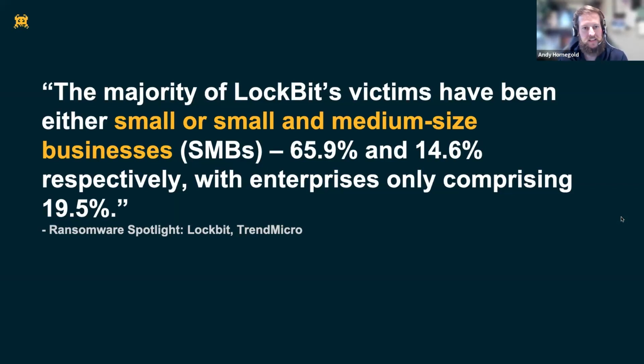LockBit is the most impactful ransomware gang out there at the moment, or the most prolific, and they're hitting small and medium-sized businesses 65.9% of the time and 14.6% of the time, respectively. So that's quite a big shift over the last year towards that SMB market. So it isn't just a problem for enterprise, it is a problem for anyone who maintains an internet-facing presence.